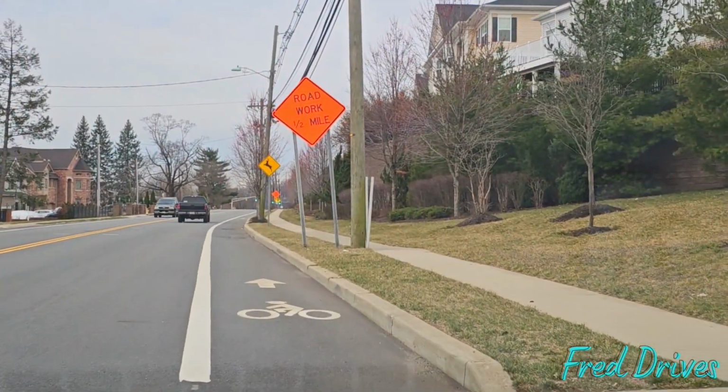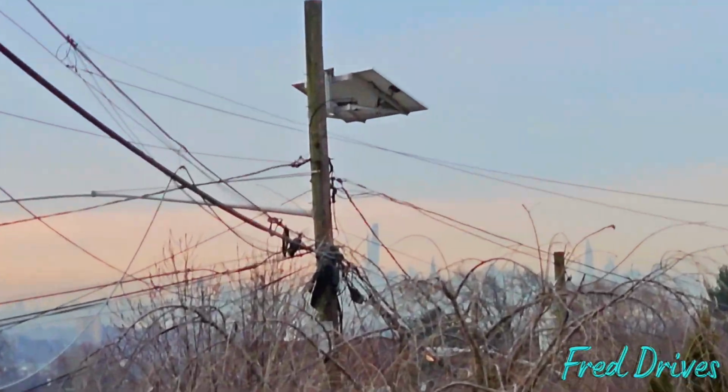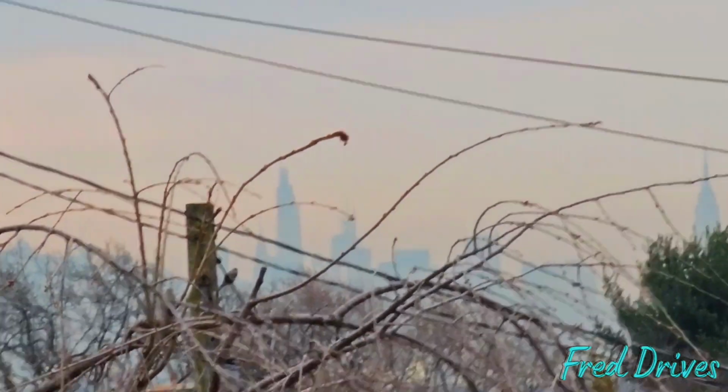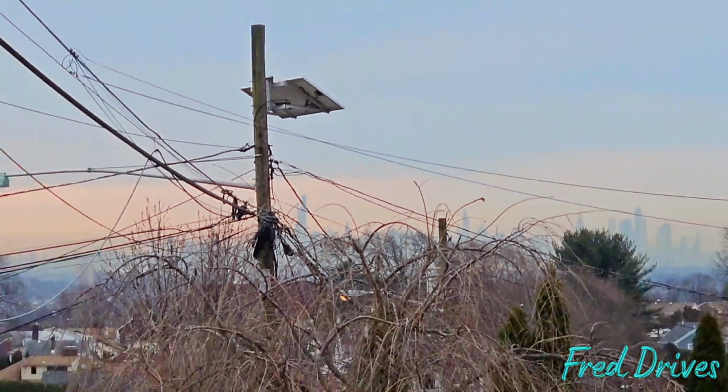Pause here for a moment. You get a view of New York if you live in some of these houses here. Let's see how much we can zoom in. That's New York, the skyline, anyway.